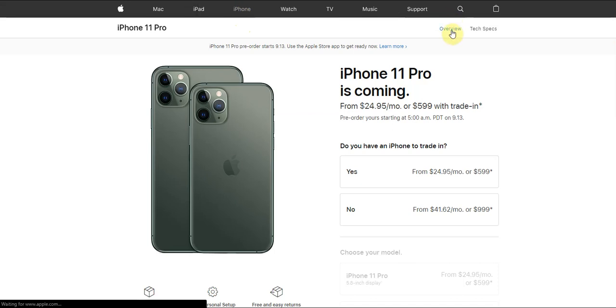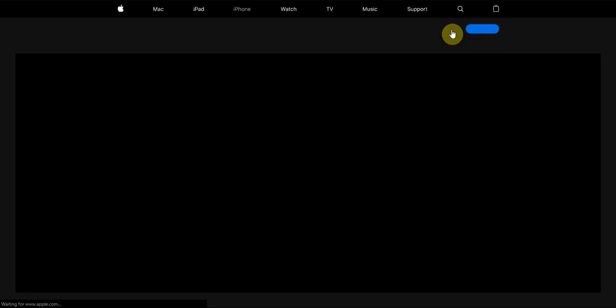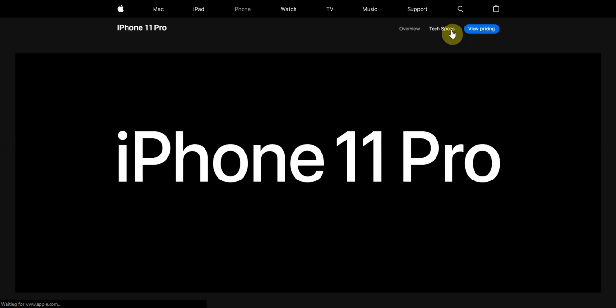So yeah, Apple has announced the iPhone 11, 11 Pro, and 11 Pro Max. If you guys want to check this out, the link will be down below. I did not read every single thing on here. I just kind of skimmed through it because it would have taken forever.